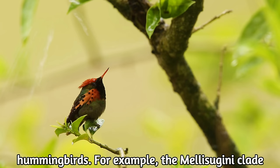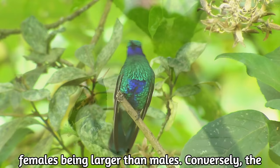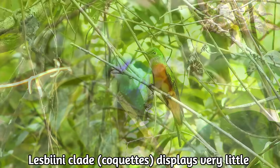For example, the Mellisugini clade, bees, exhibits a large size dimorphism, with females being larger than males. Conversely, the Lesbiini clade, coquettes, displays very little size dimorphism; males and females are similar in size.